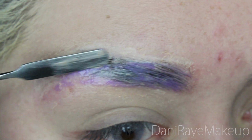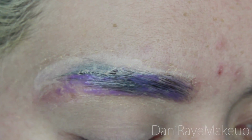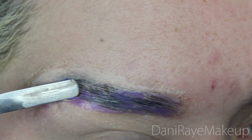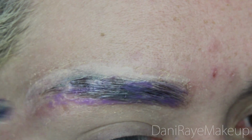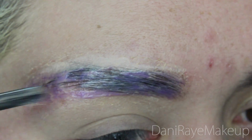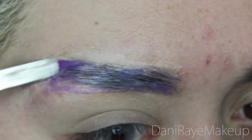So if you saw what happened there, I pretty much wiped way too hard when I was trying to glide the glue across my eyebrows, and that's what you don't want to do, because if you put too much pressure on, it'll just wipe off all those layers of glue that you worked so hard on. But luckily I recovered by getting more glue on my spatula and just softly gliding that across my eyebrow.